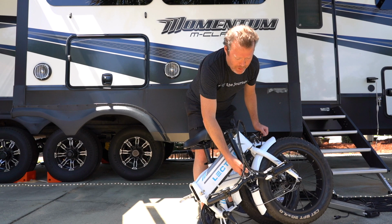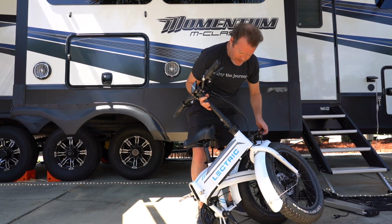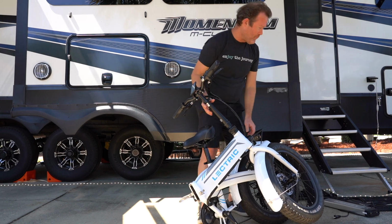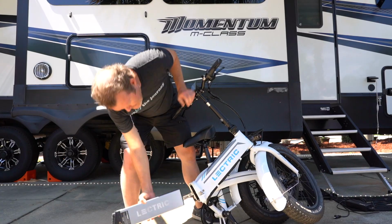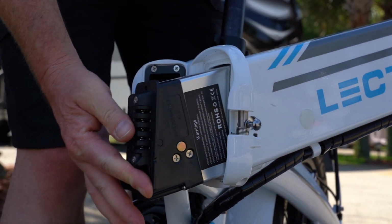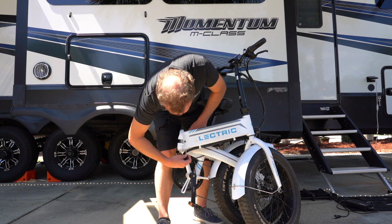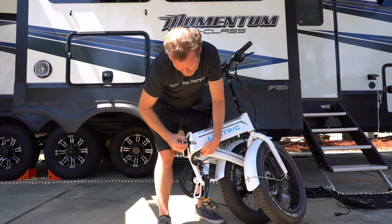It doesn't take long to put it back together from the folded up position. This just locks into place, just like that. And we'll grab the battery and slide it into place here, just like that. But we want to remember to lock it in place first with the keys. We'll lock the battery right there. Now it can't come out.